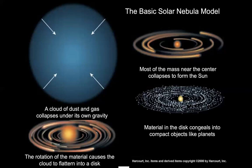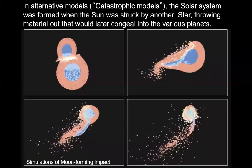This is the basic picture of how our solar system formed. And it's kind of the one you'll see in most textbooks. It is consistent with a lot of the observations. But rather than just say that, I want to demonstrate that by considering an alternative. There is an alternative to this model, to the solar nebula model, which I think provides a useful counterpoint. This is not a widely accepted model, but it allows you to see the strengths of the solar nebula model.